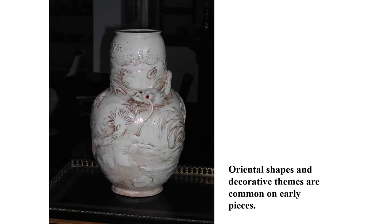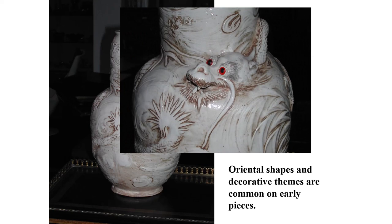Right from the start, as we've mentioned, oriental shapes and decorative themes are very collectible. And here we can see an early piece similar to the type of ware produced for that large polar bear on the block of ice that you've just seen a couple of images ago. This one, an oriental production with a dragon wrapped around it with small glass eyes, quite attractive. And there you can see those small glass eyes. Rather a nice piece, though not, it must be said, to everybody's taste.